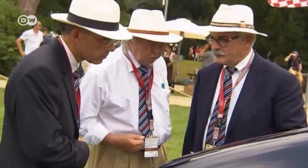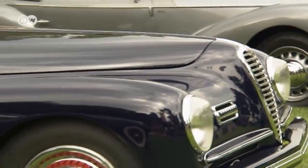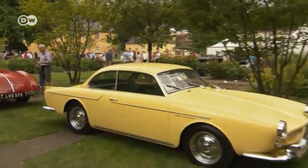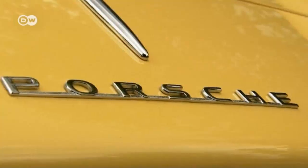Among the beauties under inspection is this Alfa Romeo 6C 2500S convertible, a long chassis model built by Pininfarina in 1947. It's always an exciting moment, reveals its restorer. This is where all his hard work is ultimately evaluated, or indeed the efforts of the companies that helped him. It's always really tense and nerve-wracking, but he loves it. Next up in the exclusive rarities parade, a Porsche with a custom-built body built by Beutler in 1958.